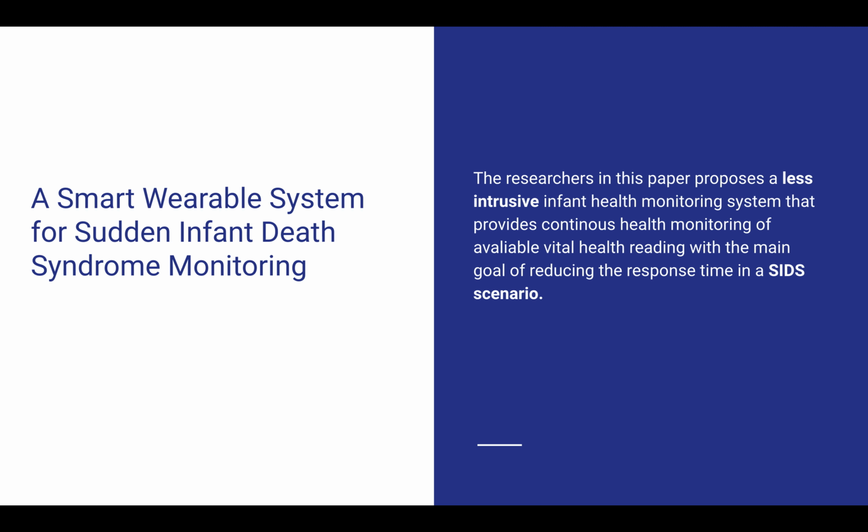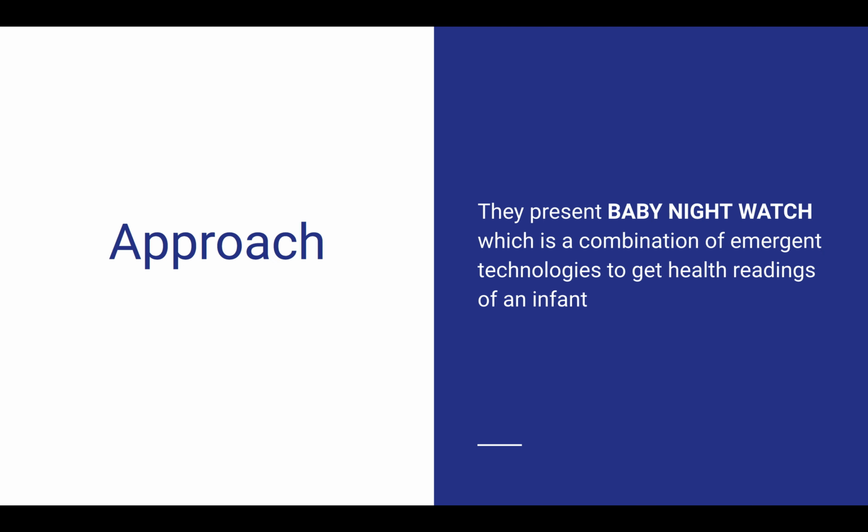In the second paper, its authors propose a less intrusive health monitoring system that provides continuous health reading with the goal of reducing the response time in a SIDS scenario. They present the baby night watch, which is a combination of emerging technologies to get continuous health readings of an infant.